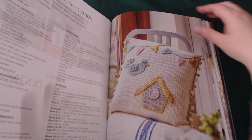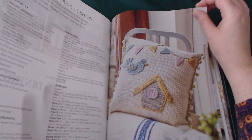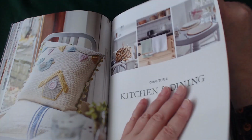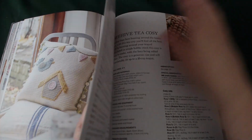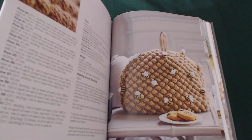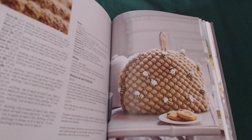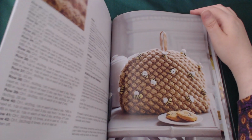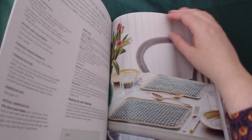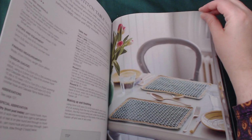We have got a shaker birdhouse cushion. Oh. This one here is a beehive tea cozy. Cute. Oh dear. Next one up is a waffle stitch table mat.